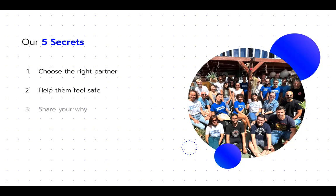Third thing, you need to share your why so they understand why they're doing the work they're doing, not just what they're doing. Then let them do their job. Please don't micromanage. Trust them. And finally, make it fun.